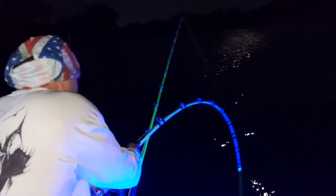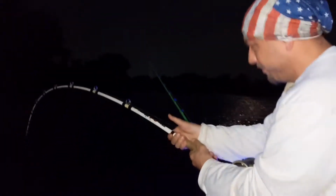Come down with him a little bit. Get him out of that motor. Start swinging him over. Oh, get him out of the motor. Get him out of the motor. There you go. Zero to hero, just like that.